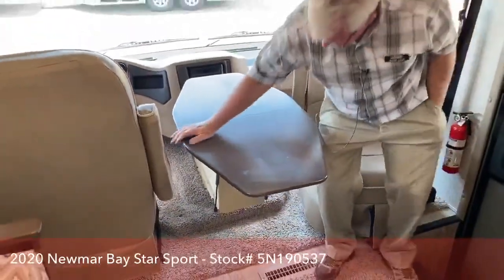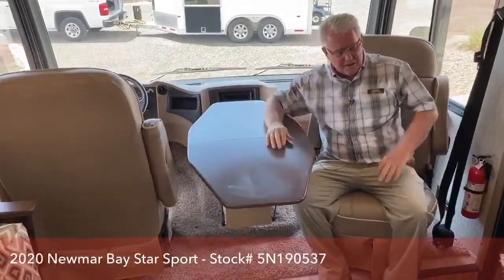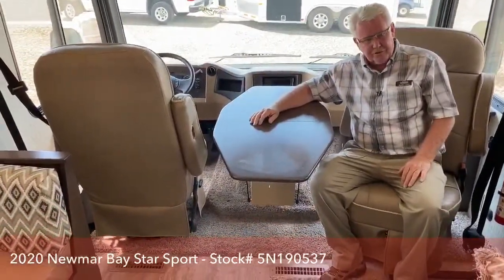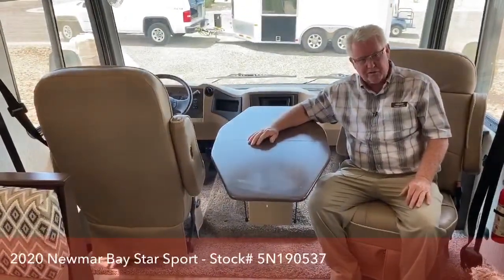So you can see with the two front seats spun around, could have 2 to 4 people at the dinette, 3 more people at the couch. If it's raining and 6 or 8 people get cooped up inside, you've got room for everybody to be comfortable. So just a really great setup.